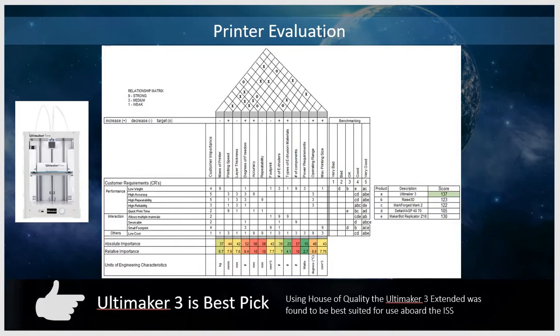So to evaluate these, we again used the house of quality, just taking this down one step from the technology side to the actual printer side. Using this technique, we found that the Ultimaker 3 was the best printer for the job because it was low weight, it was high accuracy, allowed multiple materials, and it was low cost.